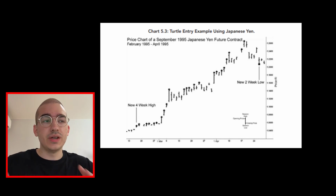So he has a very precise system, which is public on the internet. So if you guys want to check it out, you can. But this system now has been proven not to work very well on short term, but when it comes to longer term trend, it can still work fine.